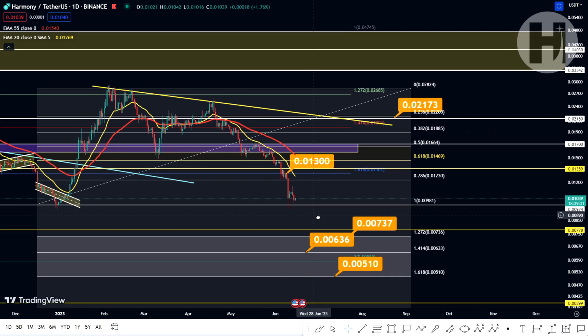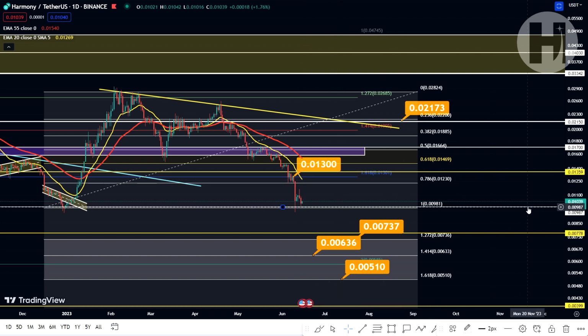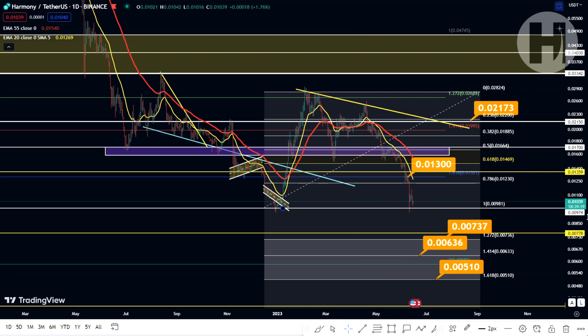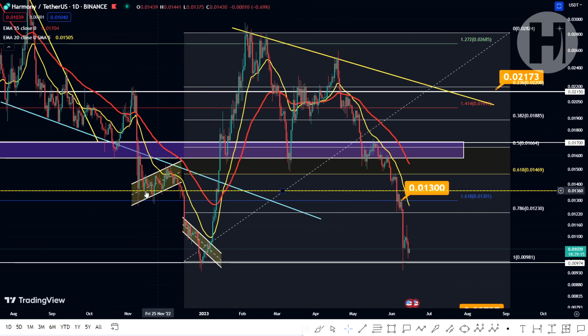So in this case, that would be the 20 EMA on the daily chart, and you also have a major resistance level over here that's sitting at 0.01359. And if I just zoom in a bit more, you can see that this is a support that we held back in November 2022. We broke above in January. We failed to hold it as support, so we broke below it one more time.